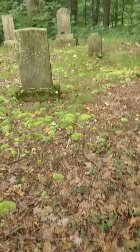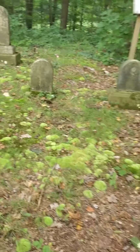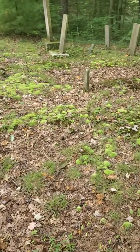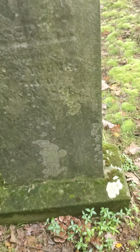There's a couple in the woods. There's a baby back here. Yeah, that's sad. He's 2 years old. Is there any veterans in here? No. I bet you there's people buried right there, and that's how they marked them, with those little steel poles, because their stones are gone. Can't make out that one at all. Looks like died 1886.